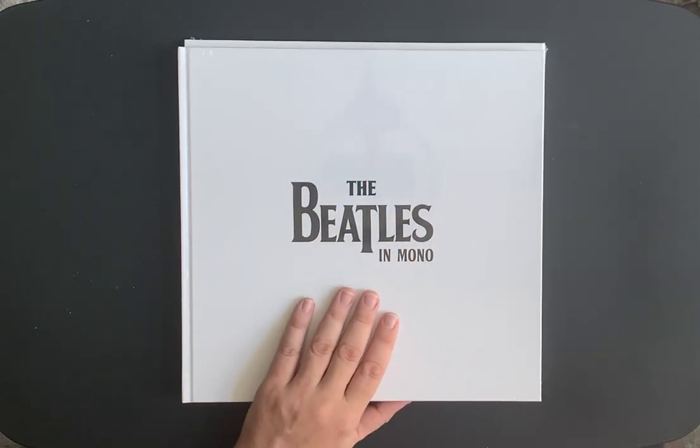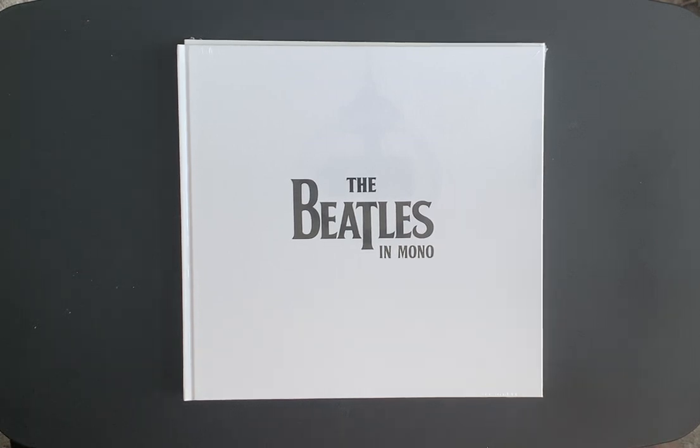But this looks very nice. Anyways, here's the Beatles Mono box set. Beautiful, extraordinary, incredible. I can't say that enough. It is beautifully done. So if you do see it at a reasonable price, get it. Absolutely 100%. Thank you for hanging out with me.